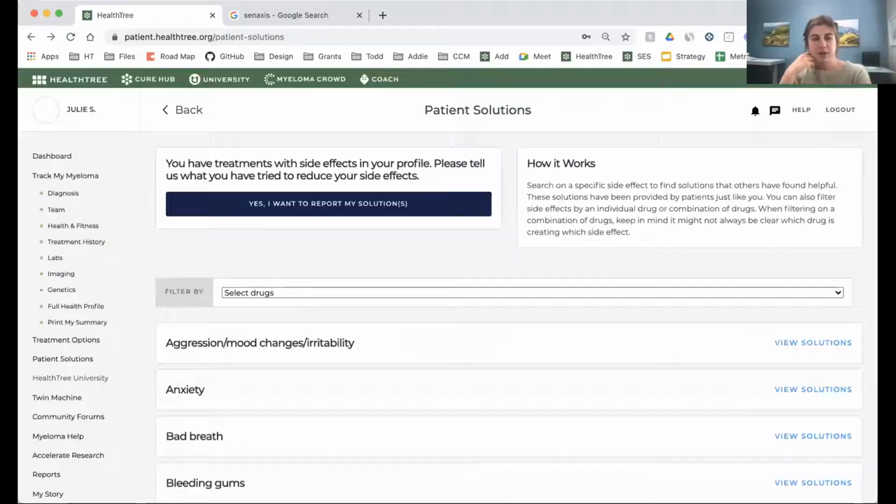Todd, for those that might be new to HealthTree Cure Hub, will you mind showing them how to add a side effect to their treatment on that treatment history section?